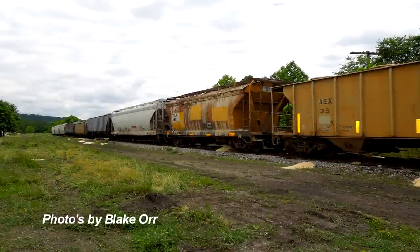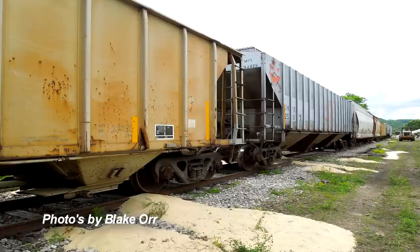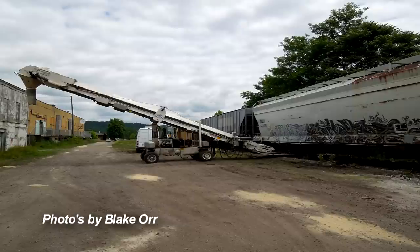The Wheeling and Lake Erie brings the loaded hoppers filled with frack sand to Dillonvale, where from there, it is transloaded onto trucks and taken to the job sites.